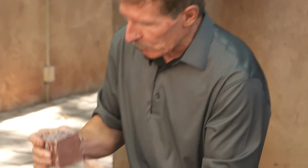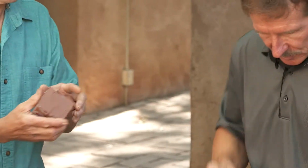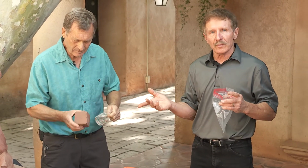Arizona Sculpting Supply. So prior to the show, like a half hour before we go on air, if you want to do this live, you're going to cut the brick of clay you have in half. You're then, if you don't mind, peeling that plastic off. Now this is wax. So even though we call it clay, most people associate clay as being water-based. This is oil-based, which is great.